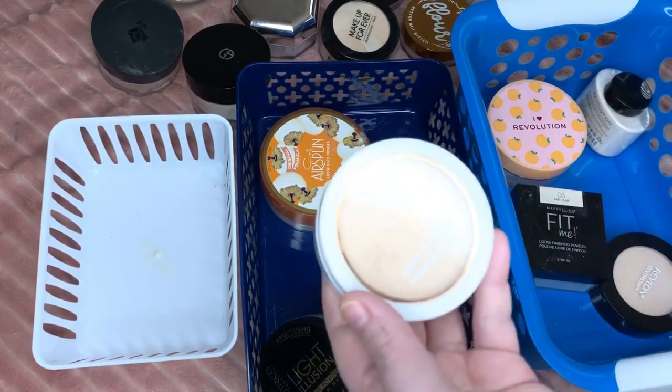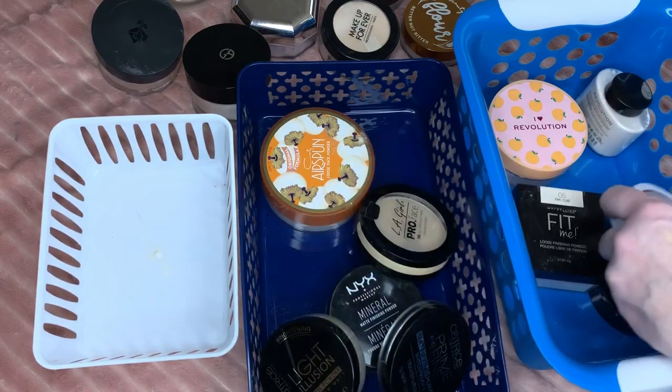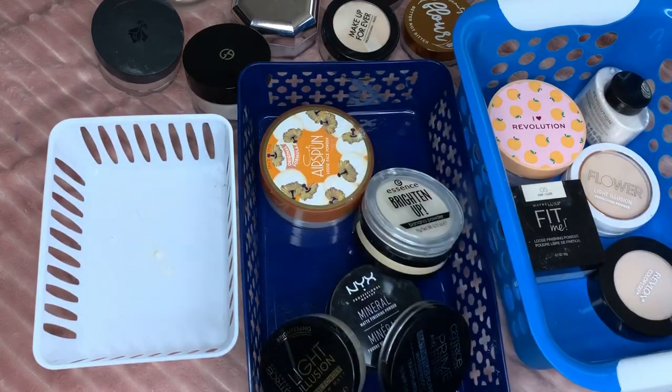Next is the Flower Beauty Light Illusion. This is staying. I actually really like it. Then I have the Essence Brighten Up. I'm going to let this go. I've tried to make it work. Banana powders are not my thing, and I need to stop buying them.